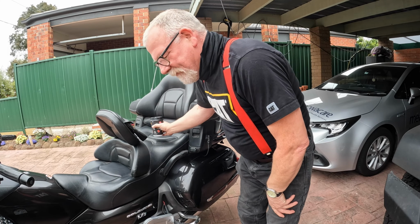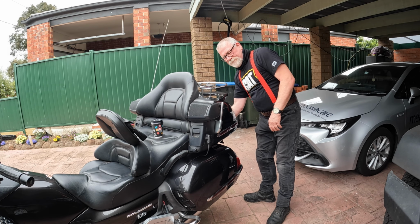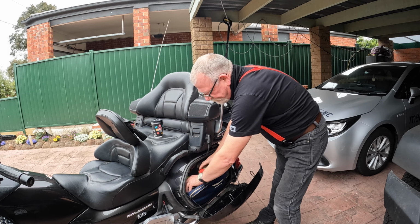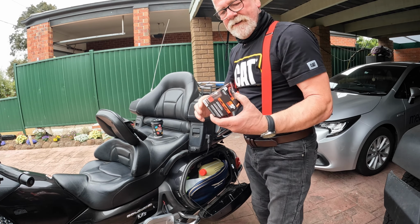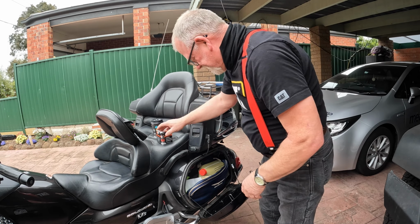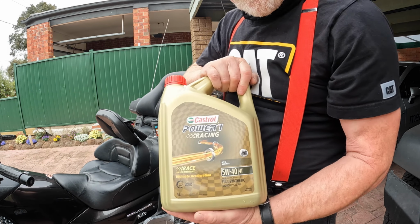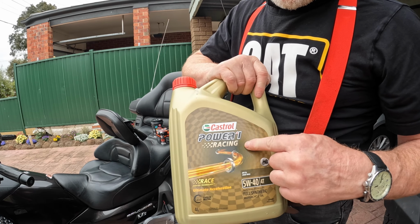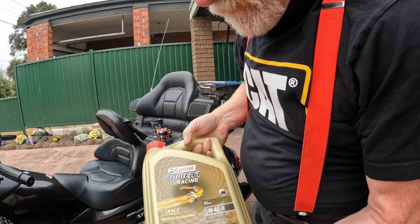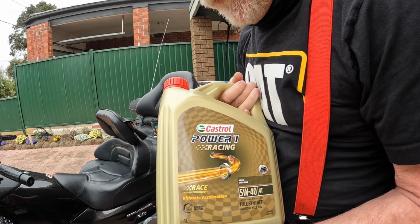So, apart from getting my coffee, I also got some oil. And a filter, K&N 204. And I'm going back to my Castrol Power 1 Racing 5W40. If you go on the oil selector for Castrol, it recommends this for the Goldwing.